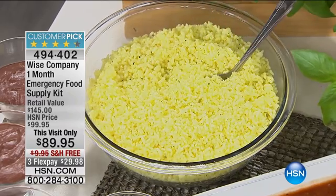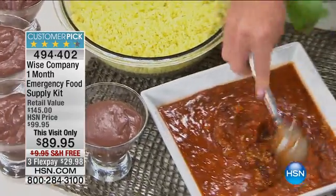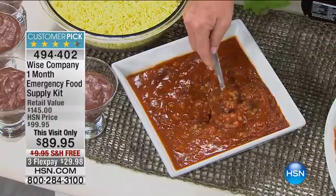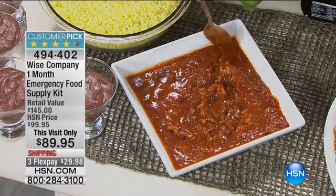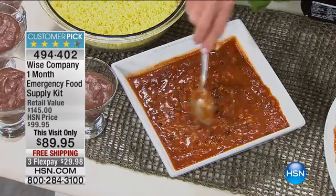And consistency is so important. This is a new addition, this one right here, and I love this. This is our tortilla soup. Okay, this is one of my favorite things to order in a restaurant. Look at the beans, look at the rice, look at the color of the food. We have spices. It's not bland. It's not gummy. It doesn't taste like cardboard.